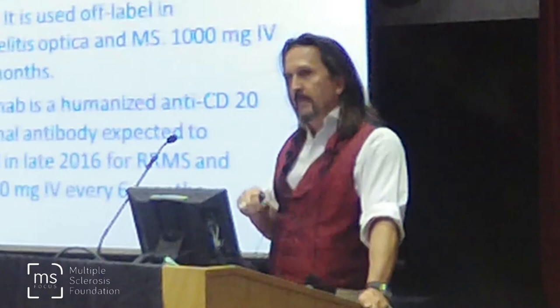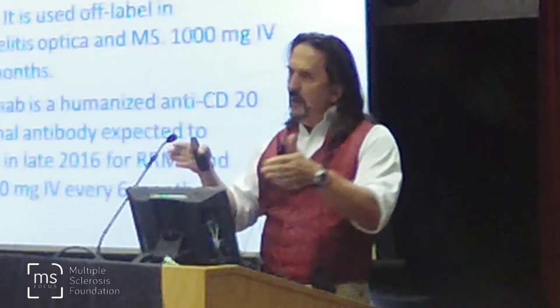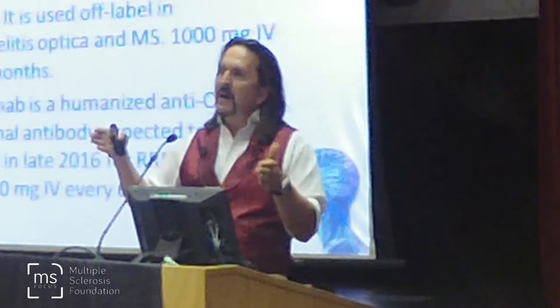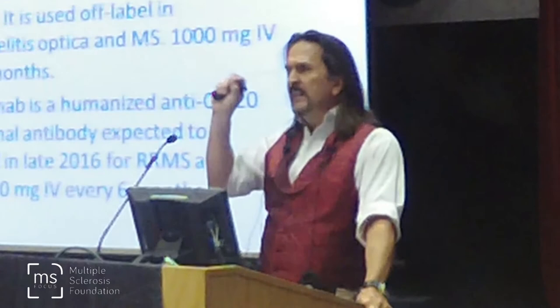So we have a lot of people on rituximab right now off-label. We use it, again, for neuromyelitis optica. We use it in certain situations with multiple sclerosis. If those individuals on rituximab, if we switched them over to ocrelizumab and didn't tell them, I would expect that they probably would never know the difference. They're both every 6 month IV treatments. What would go in the IV bag would obviously be different, and the milligram dose is a little different.